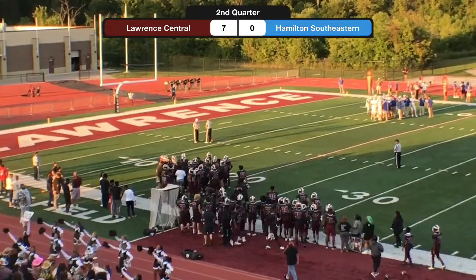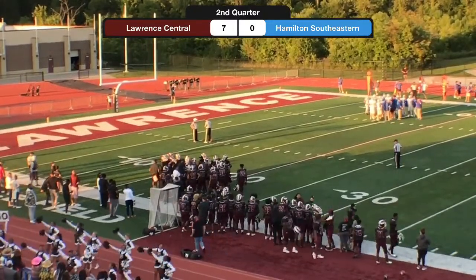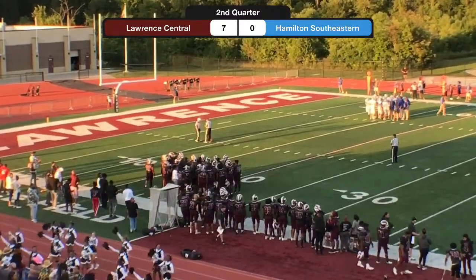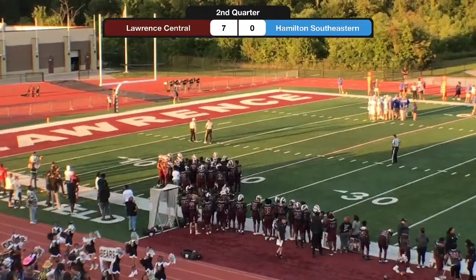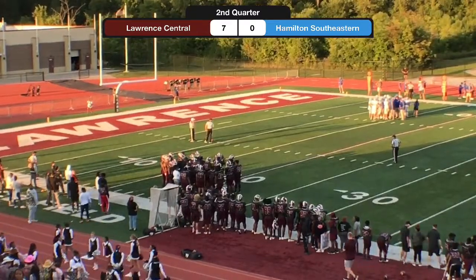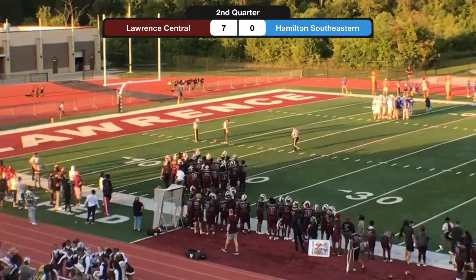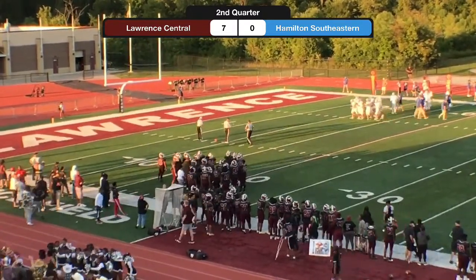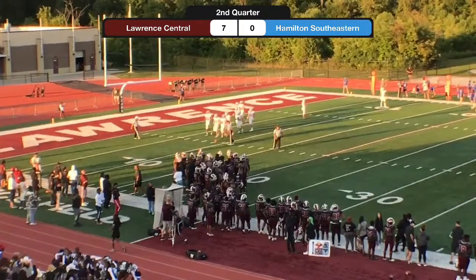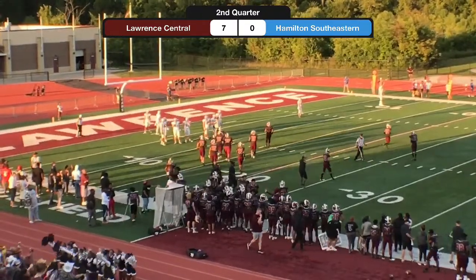Refs talking over the clock. Hamilton Southeastern discussing how they're going to move this ball up with 28 seconds left, 91 yards, so they can reach the end zone. So HSE out, lines up.